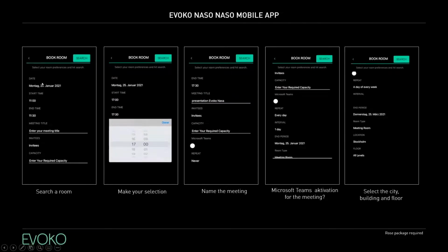So you start searching for a room. It's the time, the day, how many you would like to have. It's not so many pages, it's just that it's scrollable, so it's going further. So here's the time. You have the normal smartphone scrolls. You will have the ending time, the name. If it's a Teams meeting, you just take that and you get the Teams link automatically in there. Would you like to repeat this? Should it be every week, every month, every day? You just put this one in, and you go further here. And then, of course, the location. Always start with your home location, and then you put here is Stockholm, and then all levels in this building, so you can see what's possible.